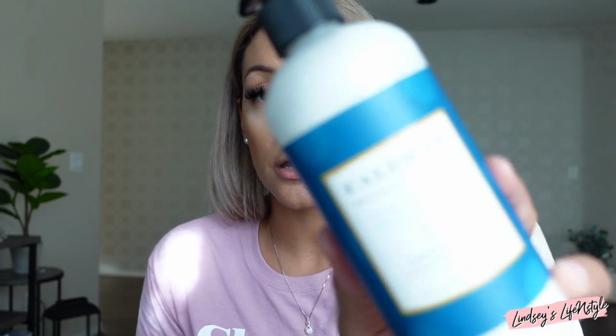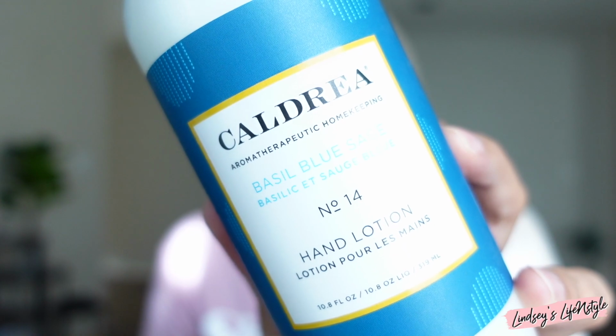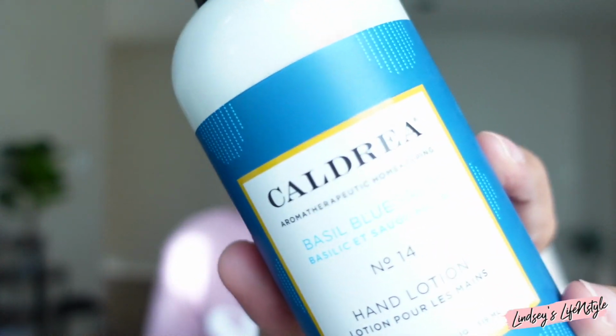So this is just a hand soap. I needed more hand soap, so I picked up quite a few. And then I also picked up this Caldrea lotion. It is basil blue sage.